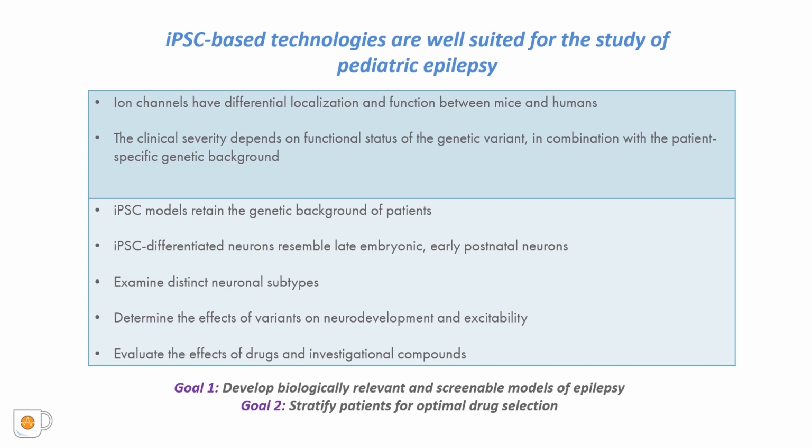Now, I believe that iPSC-based technologies are very well suited for the study of pediatric epilepsy for a number of reasons. It is really hard to create animal models that accurately recapitulate the human condition because A, several ion channels exhibit human-specific expression patterns, and B, the clinical severity for these syndromes depends on the interaction of each genetic variant with the patient's specific genetic background. Now, iPSC-based models retain the genetic background of patients and allow us to examine distinct neuronal subtypes, breaking down a complicated system like the brain into smaller parts.